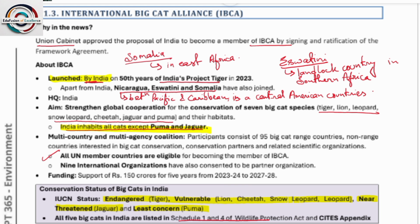Apart from India, Nicaragua, Eswatini and Somalia have also joined. So other countries like Nicaragua, Eswatini and Somalia have also joined. Somalia is in East Africa, I hope all of you know. You can also connect it with the Somali Jet in the Arabian Sea, the jet stream.